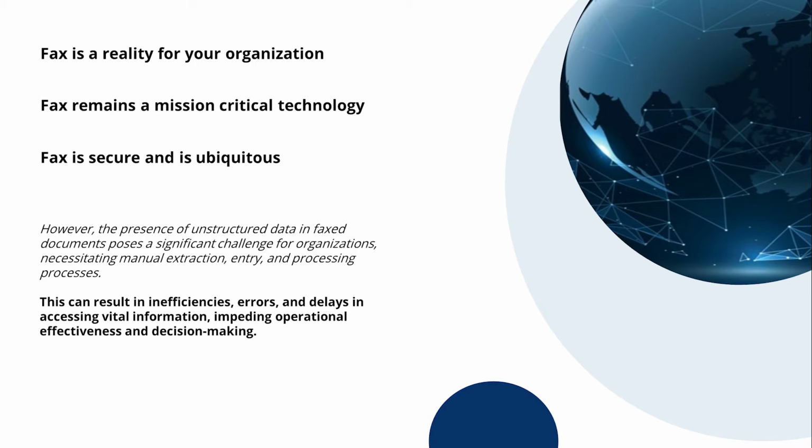In healthcare, automating a tedious manual process not only saves time and money, but also helps keep the data secure and accurate.